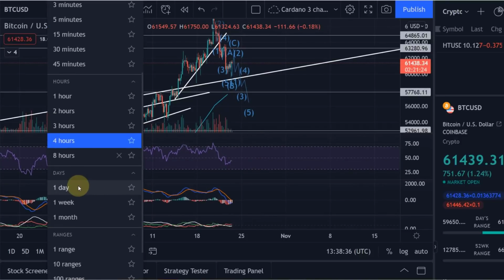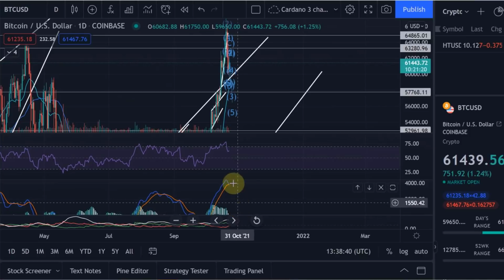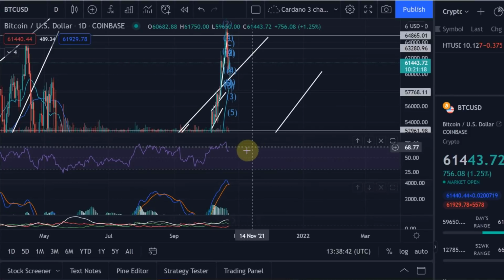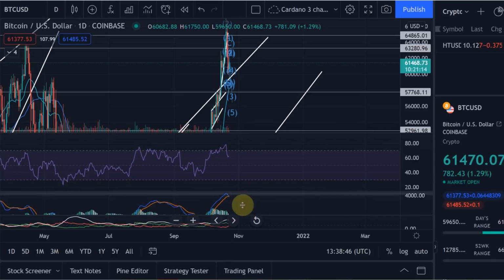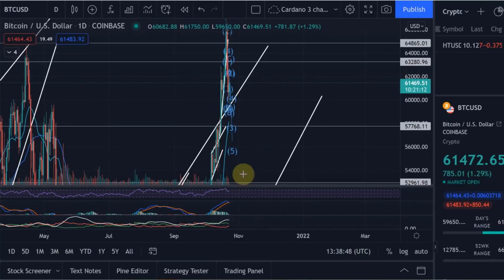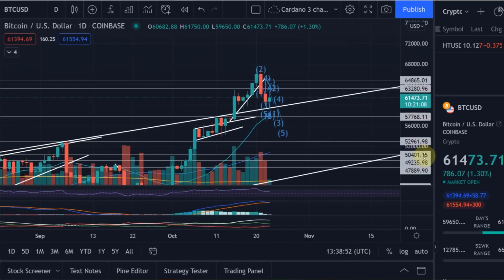And on the daily, we are running out of steam on the MACD, made a bearish cross, a sell signal. And it makes the impression to me that Bitcoin could come down in a little bit of a further correction, right? That is what it looks like to me.